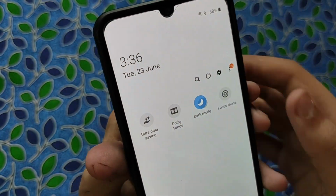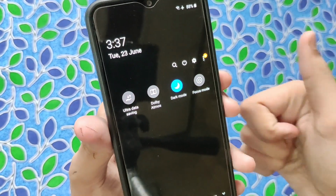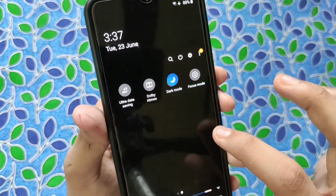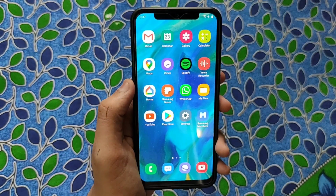Just kidding. Then talking about the display, it is a Super AMOLED display. Because of that you can use dark mode, and dark mode will also save your battery, so it's a really very good feature and I think it should be in every other smartphone.